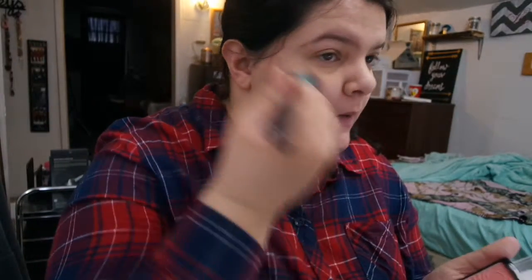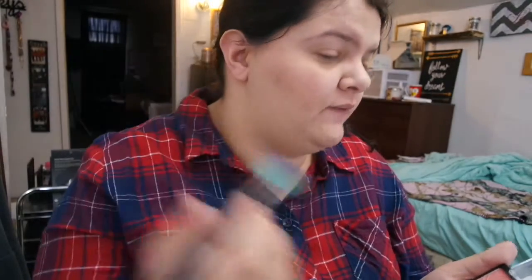And then with this, apply it. Not too much. I'm not much of a blush person. I don't know. Just never have been. My cheeks have always been kind of naturally red. So I try to kind of enhance that as much as I can.